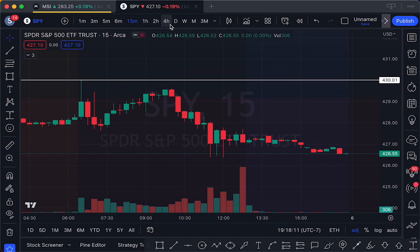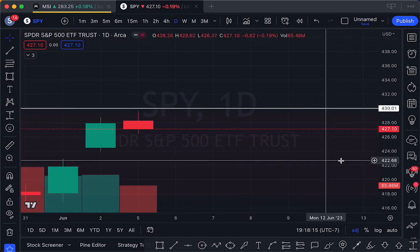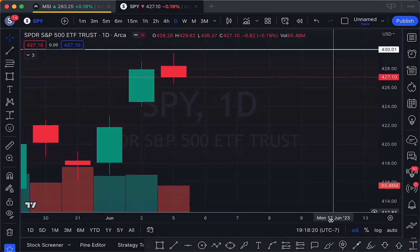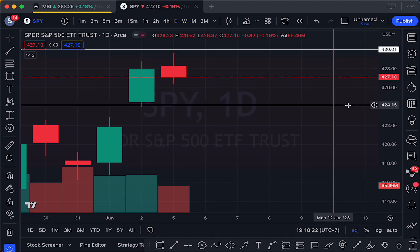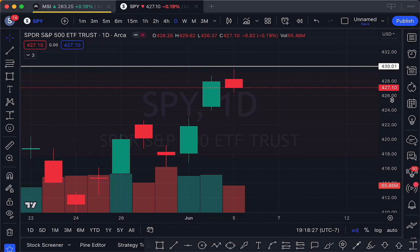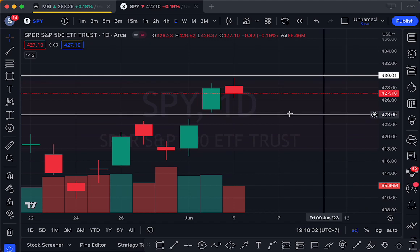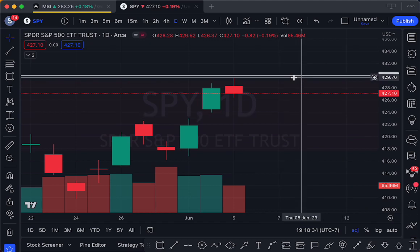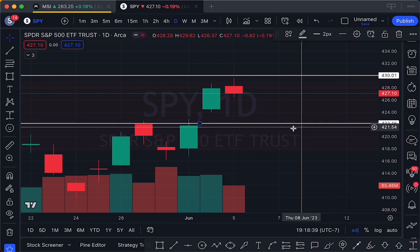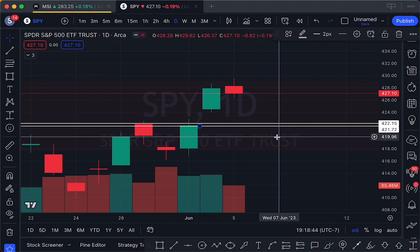But I wanted to focus this video on the levels I'll be watching for the rest of the week. Right now, for the obvious level to the upside, I want to see SPY clear that 430 level for a bullish outlook, personally, on SPY. If not, I can clearly see SPY coming to retest the 422 and 420 levels. Those are the two levels to the downside that I'm watching SPY to come in and test: 422 and 420.